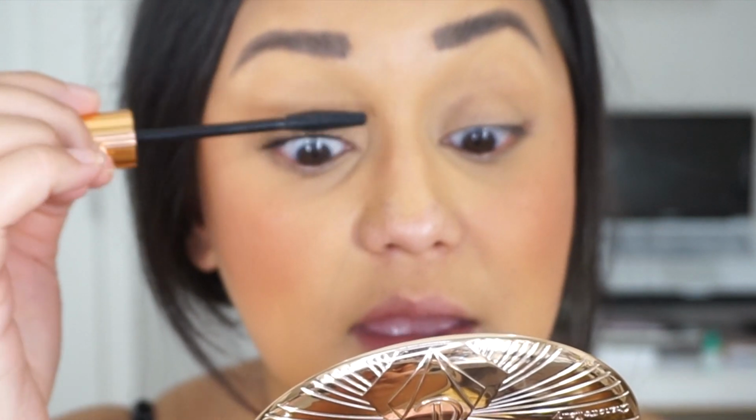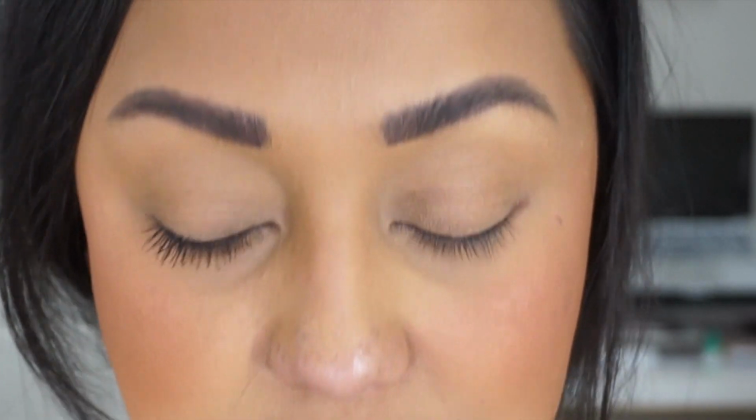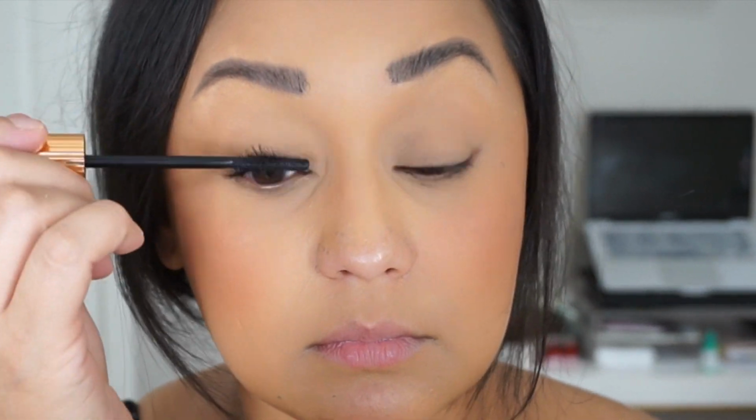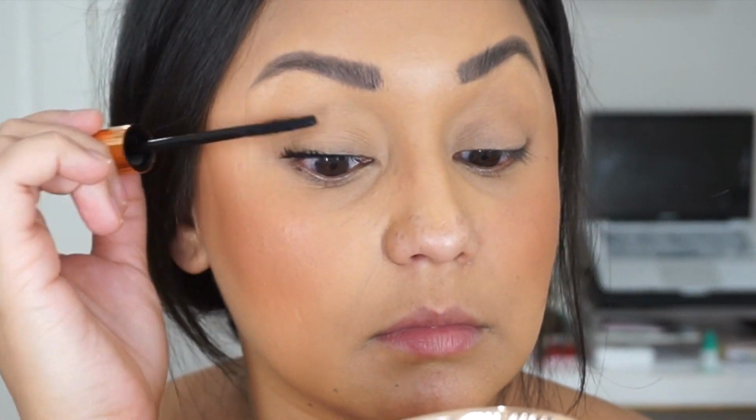I'm using the edge, one of the curved sides, just to comb through the lashes. I don't know if you guys can see. It has given me a very natural looking lash. We're going to build it up. We're going to keep building this to see just how much we can get.